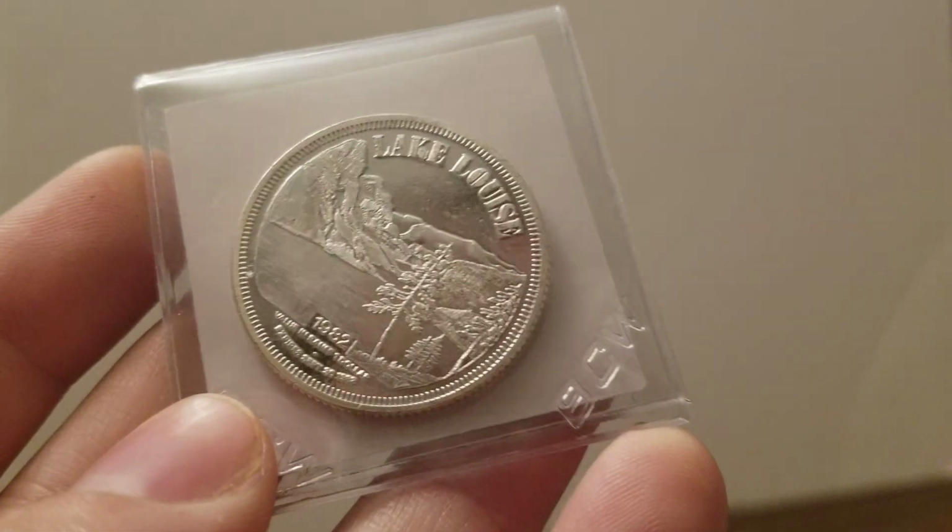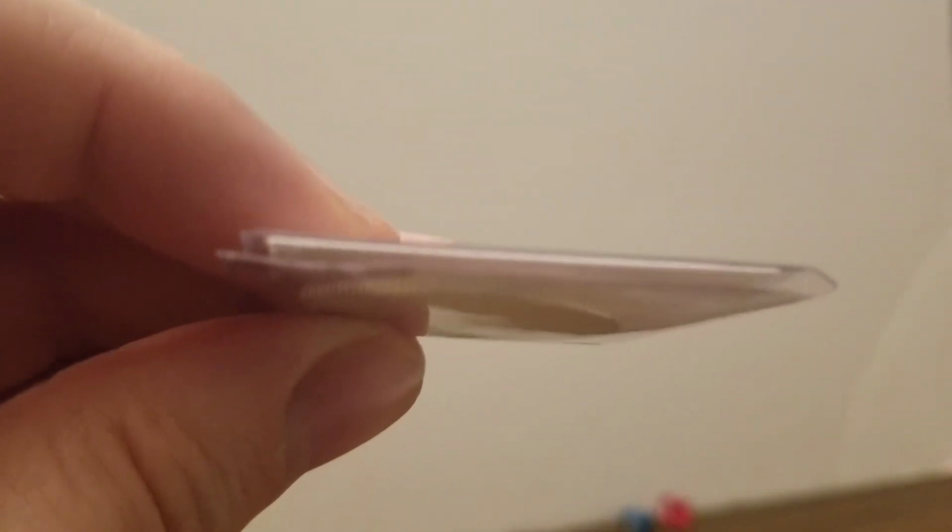We're going to check it with a magnet, guys. If it is the silver issue, there's only 400 in the whole world. It is the silver issue. It is not magnetic. And I honestly could tell by looking at it that it wasn't nickel-plated steel. This is definitely silver. Okay, well, it turns out that, according to Numista, it's pretty rare. I'm going to see if I can verify that.